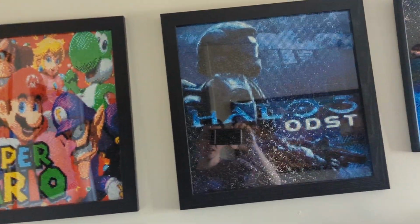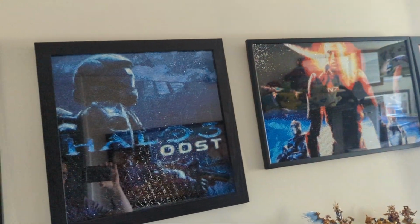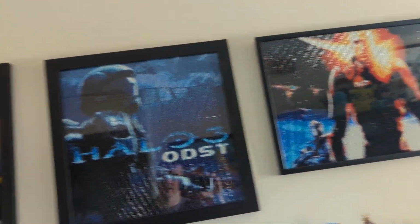What else? So I got the Halo 3 ODST one next, and then the Super Mario one, and the last one most recently was Tomb Raider. So these are just some of my favourite games, favourite franchises. Mass Effect, obviously my all-time favourite.